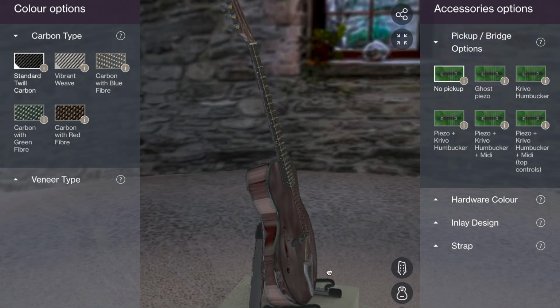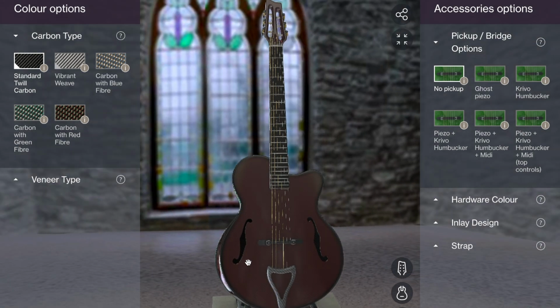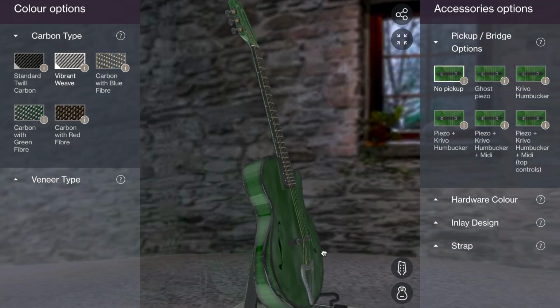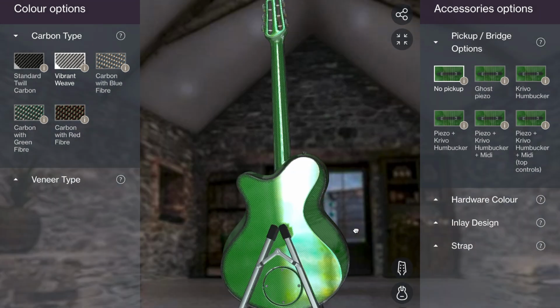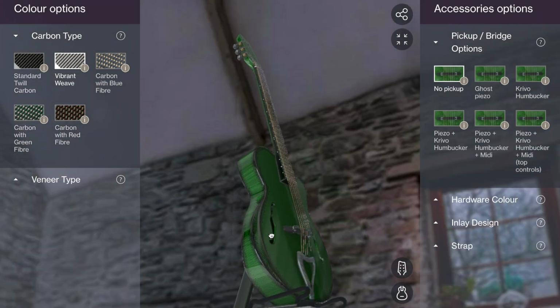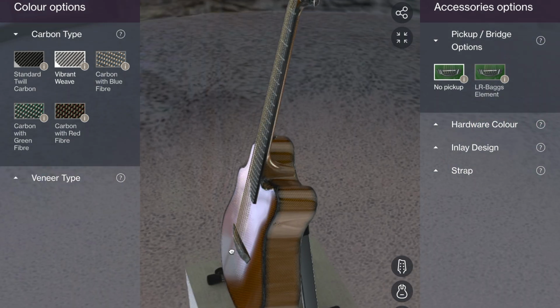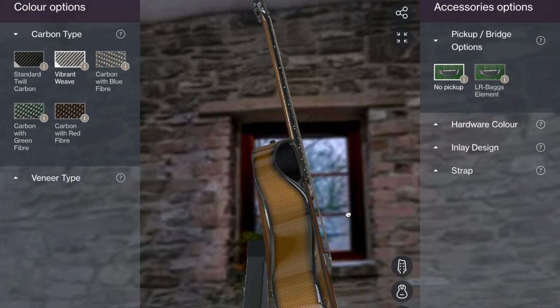What we've started doing recently is this vibrant weave, and that's a fiber that's been coated with silver. It's very bright, and whenever you add a color on top of that, it just really pops. It's much, much brighter. It really defines the edges. I put a lovely vibrant weave on here at the moment, and it shows amber on it, and it's really quite a striking guitar before I've even added a veneer top. Yeah, they really stand out.